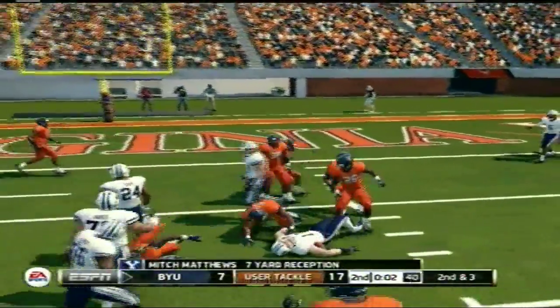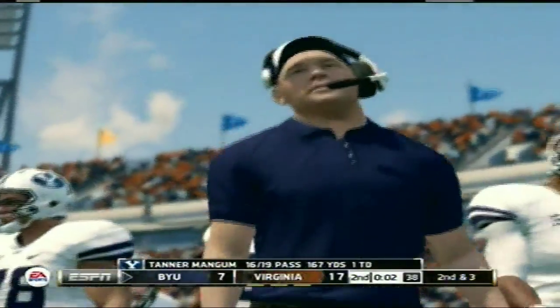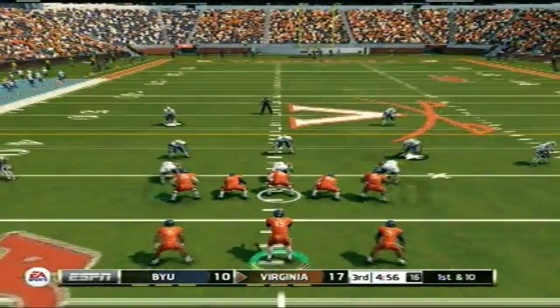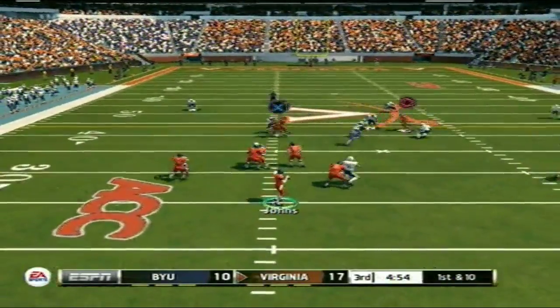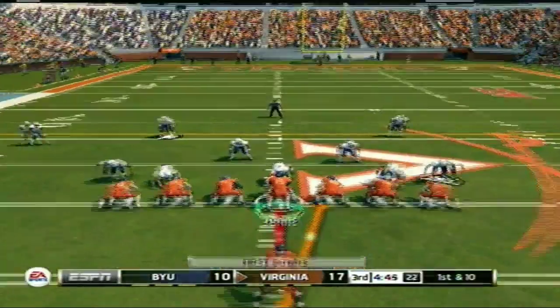Complete it down the middle with a little bit of time left. They get the timeout and will end up kicking the field goal to end the half. So the half ends with a 17-10 Virginia lead. So we do get the ball back.